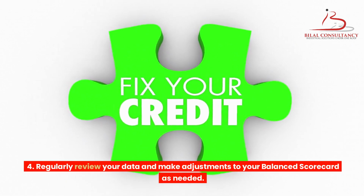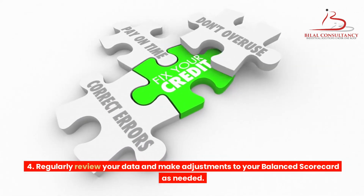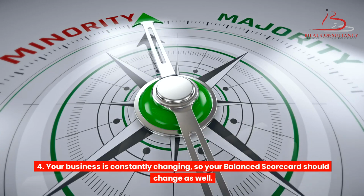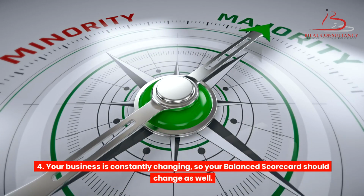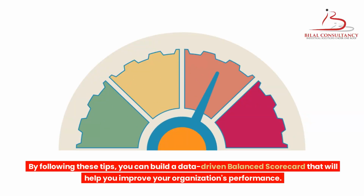4. Regularly review your data and make adjustments to your balanced scorecard as needed. Your business is constantly changing, so your balanced scorecard should change as well. By following these tips, you can build a data-driven balanced scorecard that will help you improve your organization's performance.